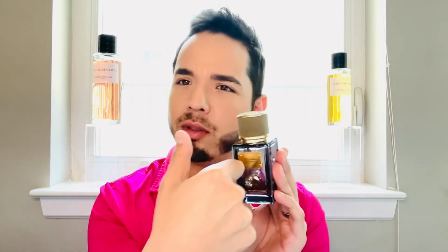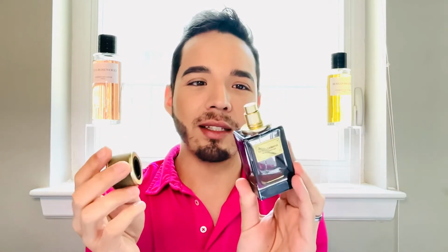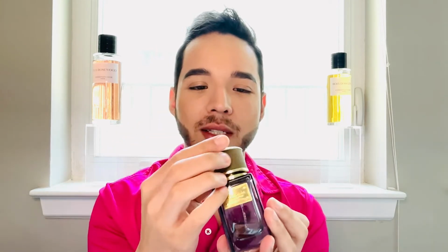The little plaque here is actually metal, so they took some time and some money for sure. The sprayer is your traditional sprayer. It's nothing that's too crazy, nothing too misty or anything like that.